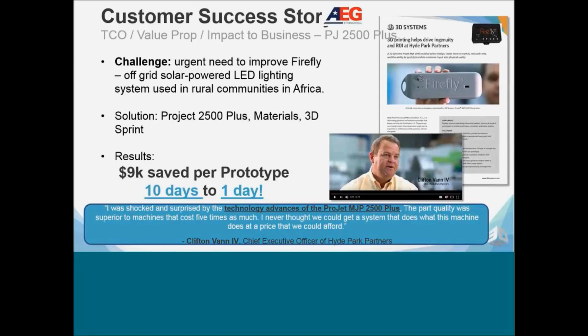And so we talked to them and we put in a 2500 Plus. We looked at materials and we also looked at 3D Sprint as a way to solve that. They brought the product inside, and a quote from Clifton is about the technology advantage of the ProJet 2500. He was really surprised about the build quality, the speed and ease of use of this machine, and he is not new to additive manufacturing.